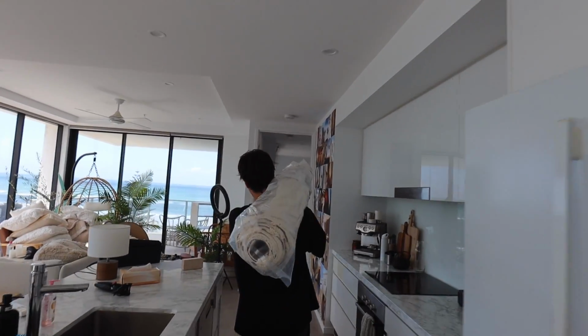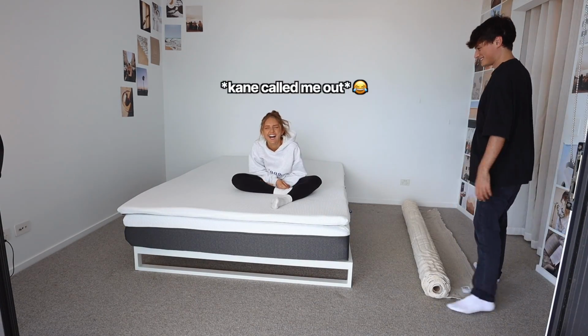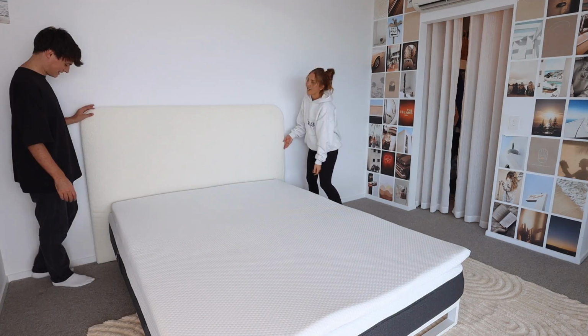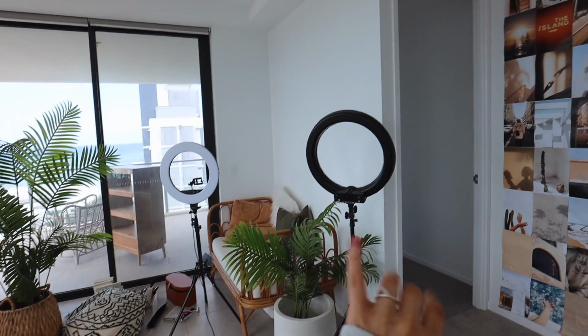There is no time our apartment is more trash than a room makeover. I ain't trying to keep it concealed. Oh mama, I want it. I love it so much. That is so good, Kane. Wow. We're gonna start bringing in some of that stuff back into the bedroom.